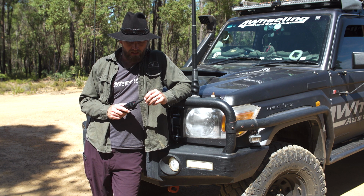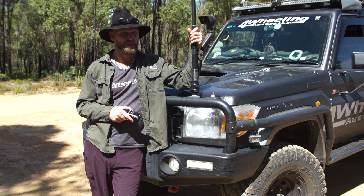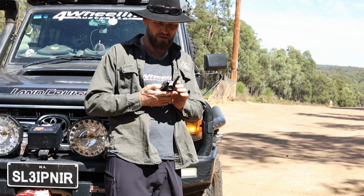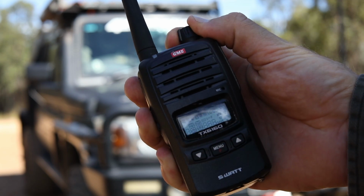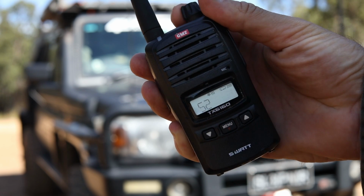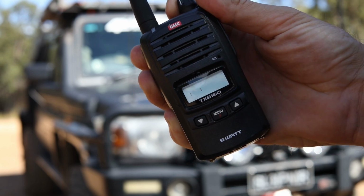Communications. Does a short range tourer need vehicle mounted comms? I don't think so. Handheld will do. And you know what? A handheld can serve two purposes. You can get out and guide someone with a handheld as well, someone else in the convoy. You could have two of these, so you could have one in the car, someone outside the car. You could use them for hiking, you can use them around camp. These are very versatile and very handy.